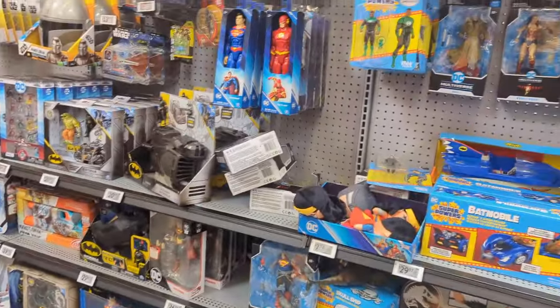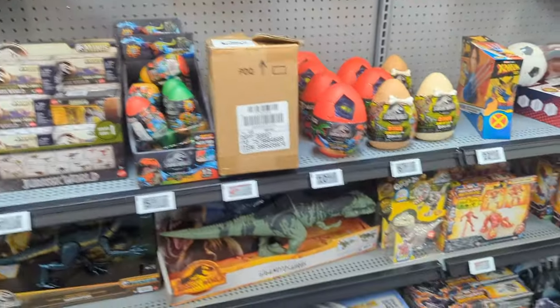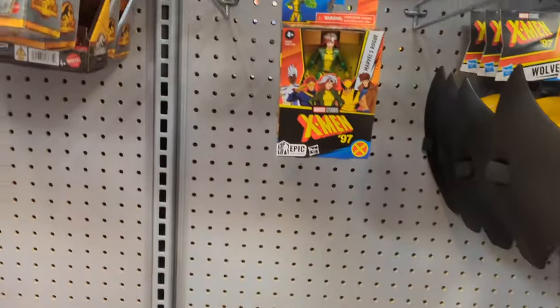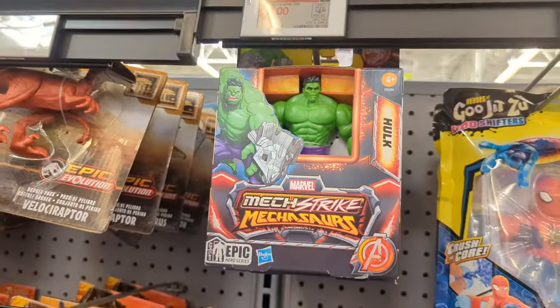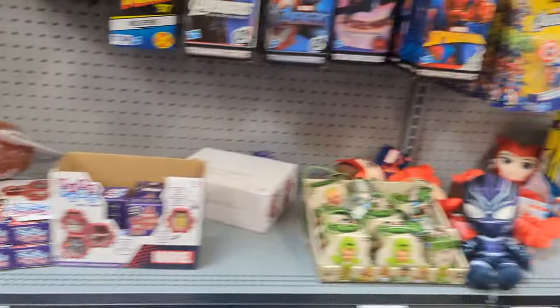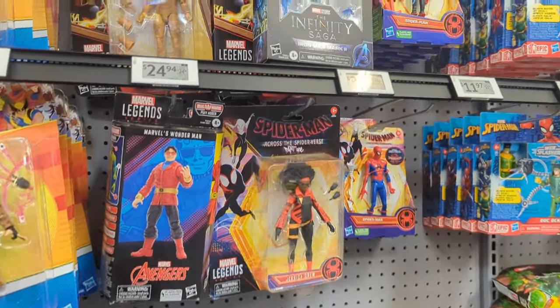Wow, they actually have clearance here that's actually better than my Target. I mean, Walmart, my god. We have X-Men, Wolverine Claws, Mech Strike. That's $4. That's freaking awesome. Wish these were on clearance here. We have X-Men 97. Wow.